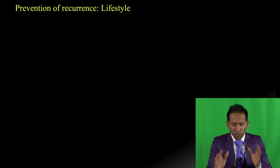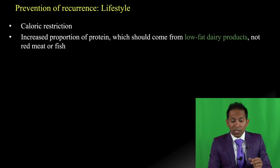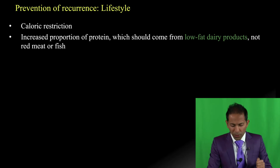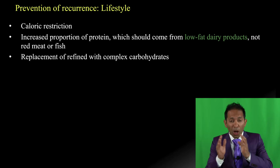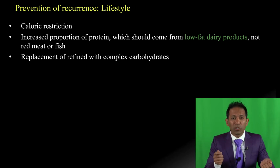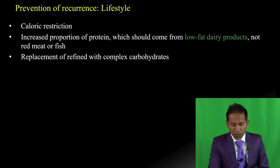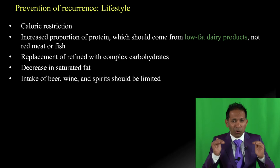So let's talk about lifestyle modification. For patients who have gout, we should tell them to follow a calorie restriction diet. They should have an increased proportion of protein from low-fat dairy products. Studies have shown this decreases uric acid production. They should replace refined carbohydrates with complex carbohydrates. Patients should not take too much fructose. Studies have shown too much fructose competes with the metabolism of uric acid, so they can have increased uric acid and increased gout. They should decrease saturated fat, and they should decrease alcohol intake.